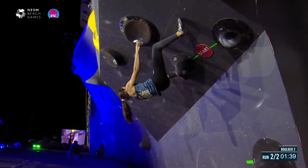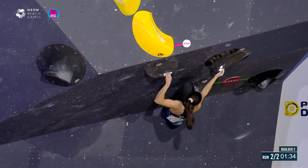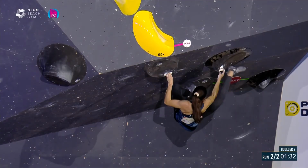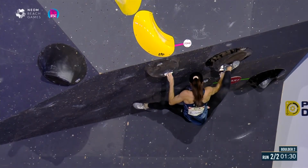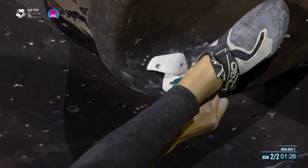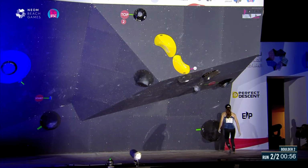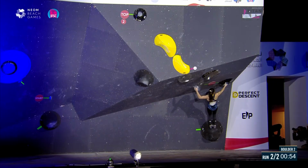Well done to hold it again, but I don't think she's got too many of those attempts in her. That's a very powerful move. It's a nasty crimp, that kind of sloping down, matches heel to hand. Oh, pushes in, that rubber really fighting for grip. No, she was low on the zone. All right, into position.